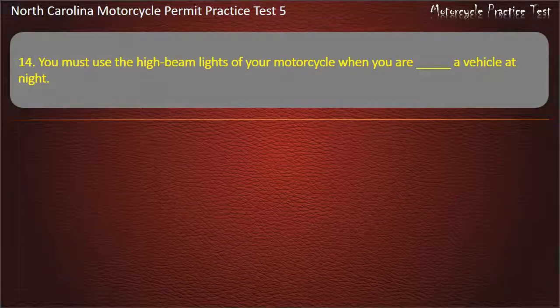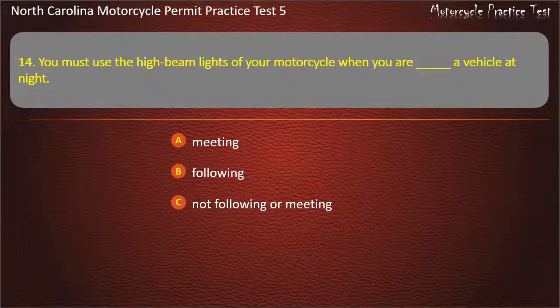Question 14. You must use the high beam lights of your motorcycle when you are a vehicle at night. Meeting. Following. Not following or meeting. All these answers are correct. Answer. Not following or meeting.